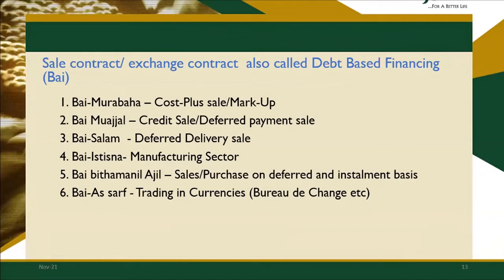So Bay Murabaha, what it simply means is cost plus. Just like the way I explained earlier, you want to buy a system or a laptop worth 100,000, we add a markup and sell it to you. It costs 100,000 from the market, and then we sell it to you at a markup of say 20%, making it 120,000, and then spread it over a period of 12 months.